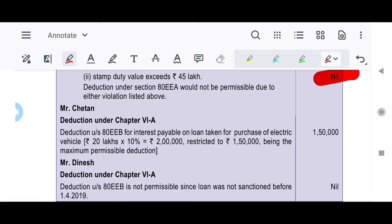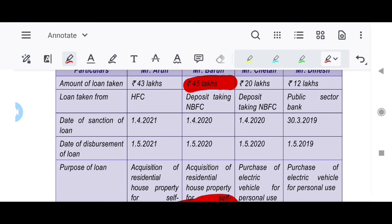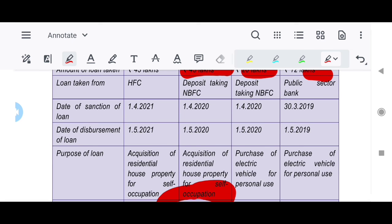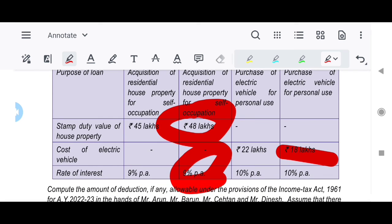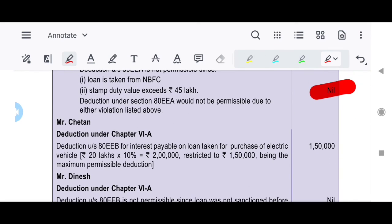Next is Mr. Chetan. Deduction under Chapter 6A, 80EB, regarding the loan taken by Mr. Chetan and Mr. Dinesh for purchase of electric vehicles, 20 lakh, 12 lakh, for 22 lakh, 18 lakh, and 10% is the rate of interest. So, Mr. Chetan, deduction under Section 80EB for interest payable on loan taken for purchase of electric vehicle in India, that is 10% of 20 lakhs, the interest is 2 lakhs, but it is restricted to 1,50,000, being the maximum permissible deduction under section 80EB.